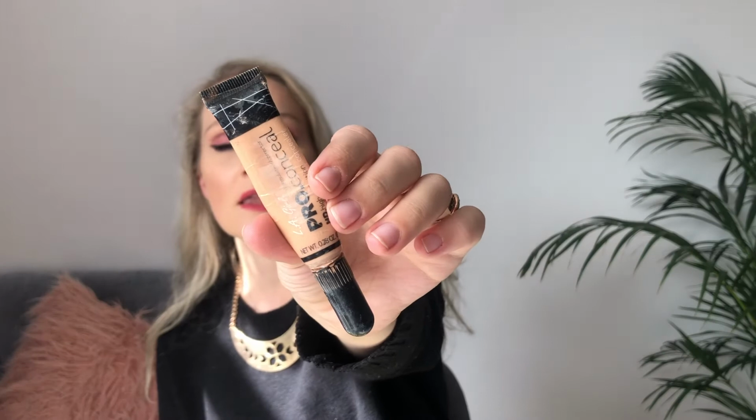LA Girl Pro Conceal, love this one. Thick formula. The LA Girl Pro Conceals are great for concealer and contouring. When you get to the end of the product, it can be quite hard to squeeze out of the tube. So that is one of the only gripes I have about the product. This one's a bit oranger than my other concealers. It's closer to a foundation shade actually, but I've been using the LA Girl concealers for maybe 6 or 7 years, even longer. So I really have repurchased this.